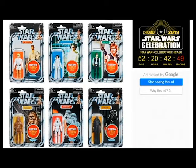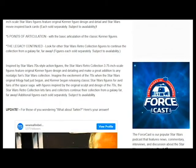So the highlights, it says here: inspired by Star Wars 70s style action figures, Star Wars Retro Collection 3.75-inch scale figures feature original Kenner figure design and detail and Star Wars movie inspired back cards, each sold separately, subject to availability. 5 points of articulation with the basic articulation of the classic Kenner figures. Well, I think that's 4 points of articulation for the Stormtrooper and Chewbacca. The legacy continued. Look for other Star Wars Retro Collection figures to continue the collection from a galaxy far away.